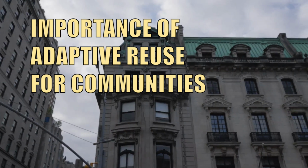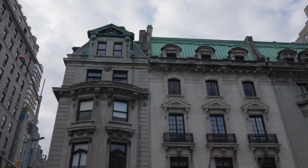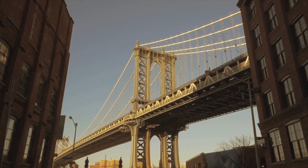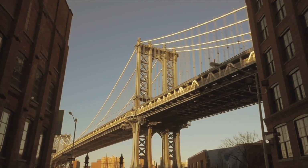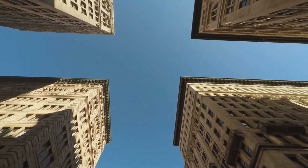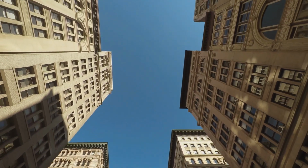Adaptive reuse carries significant importance for communities for several reasons. Firstly, it helps maintain cultural heritage. In places where historic architecture abounds, adaptive reuse serves as a form of preservation, restoring culturally significant sites that might otherwise be left to decay or be demolished to make room for new buildings or parking lots.